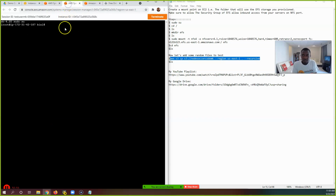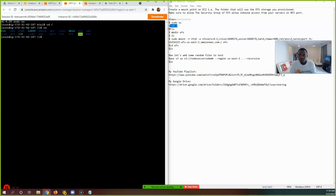Now on the second server, sudo su, the same thing, and the second command, cd /, to go to our root directory, then type ls and enter. Of course, you're not going to see the EFS here because we haven't created the folder yet and mounted the file system. The next thing is to make a directory: mkdir EFS, enter. Now if we do ls again, EFS should pop up. There it is.